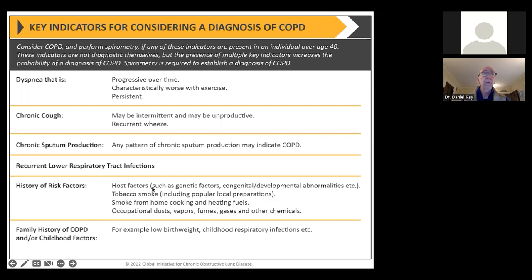In terms of risk factors, mostly those would be host factors, such as a family history of COPD, or somebody that already has congenital abnormalities of the lung, and then tobacco smoke exposure. We're seeing more and more COPD in people exposed to cooking fuels, fumes, and gases in the house, and of course, occupational exposures. Those are the main risk factors that we look for when we consider doing spirometry.